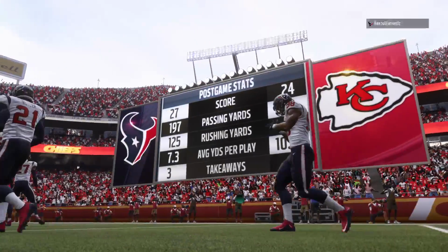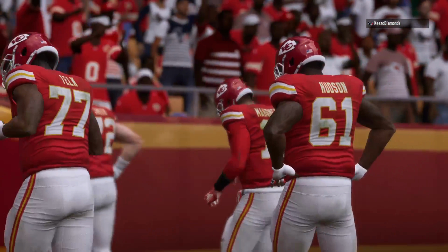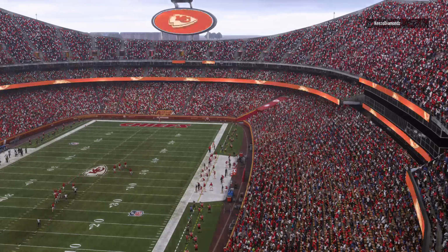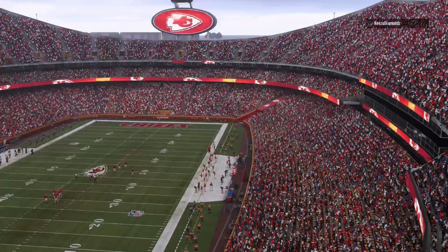So for the Texans, it's an important win for their playoff hopes as they move to 8-5. And they will head home next week to take on the Tennessee Titans. Meanwhile, for Kansas City, it's going to all but eliminate them from the playoff picture as they fall to 5-8. And they will try to get back in the swing of things next week on the road.